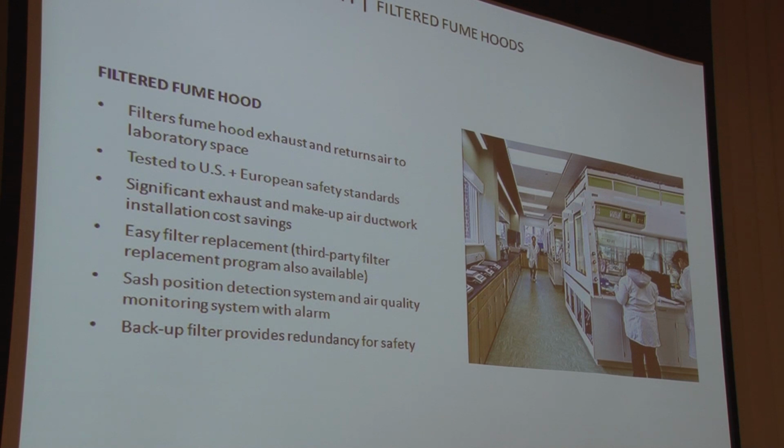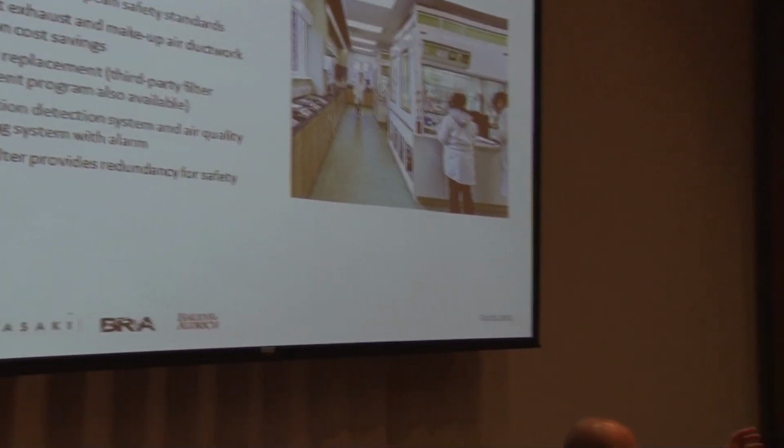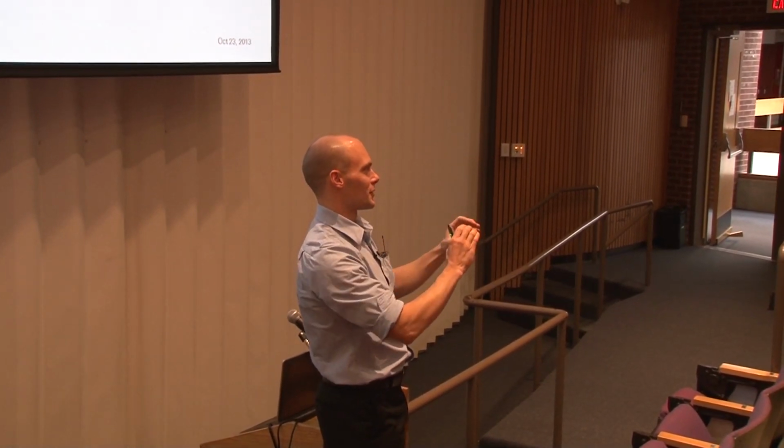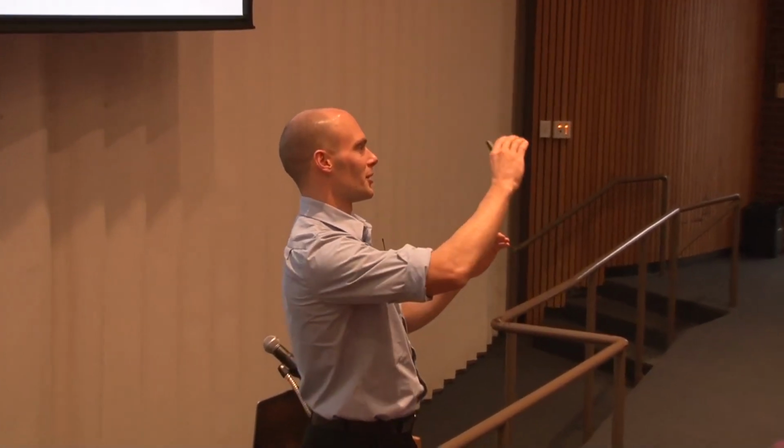There's also a redundant layer of filters, and a whole sensing system in between the 2 layers of filters, so that as the first filter becomes saturated and can no longer capture any more molecules, the sensors identify that, and you still have the backup filter with its full capacity. So you take out the old filter, put the top filter down as the new primary filter, and put a new secondary filter into the fume hood.